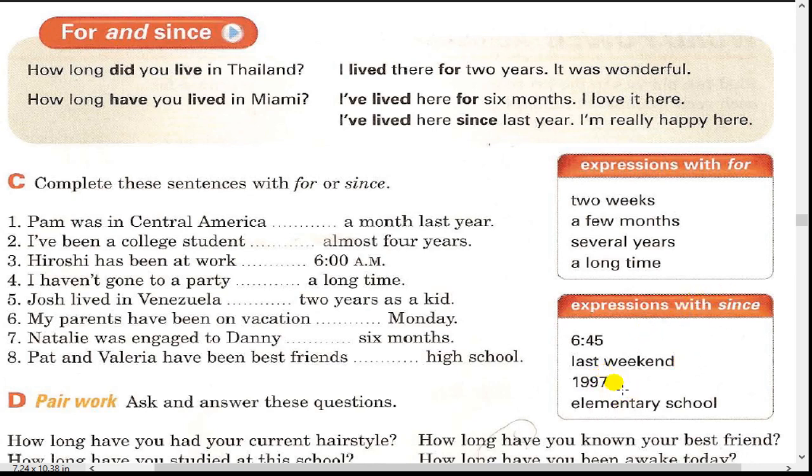Since 1997. Since elementary school. So here, I haven't seen you since elementary school. It means maybe since 1993. So after since we have the beginning of time, or a number, or the meaning of the beginning of time.